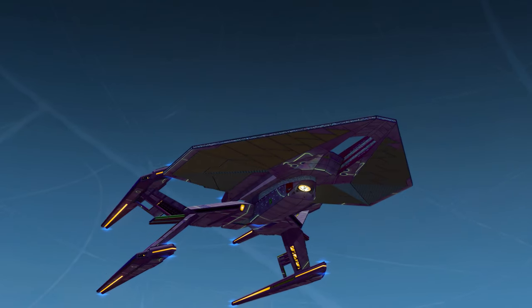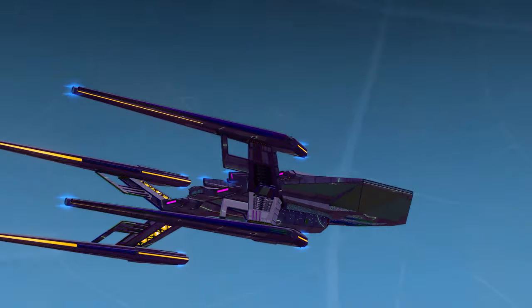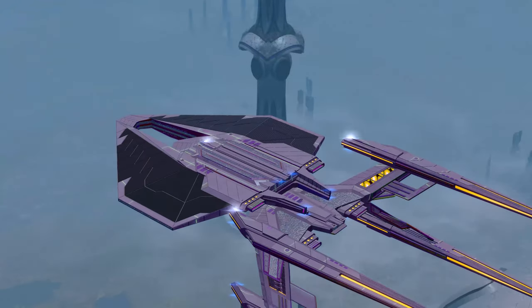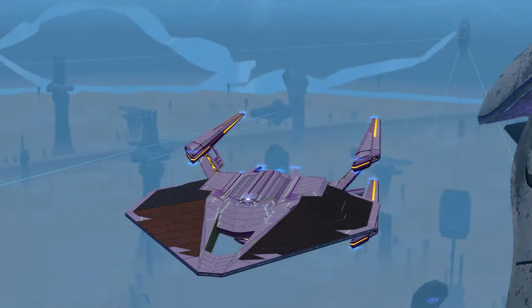Next shield. Here's the Tier 6 Temporal Defense Vanity Shield. Seems to go a little bit better than the Tier 5, but it still seems a little off with this ship.